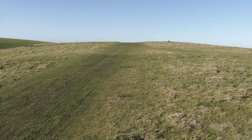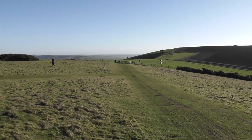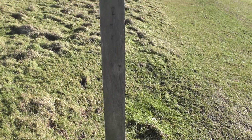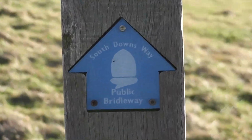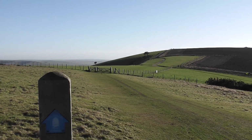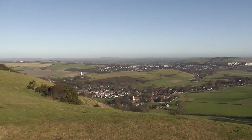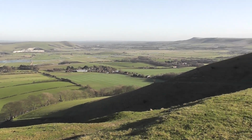Just hit the junction with the South Downs Way. Onward progress is that way, through that gate. Confirmation here on this marker post. Cracking view just from the first cattle grid mentioned in the text. Very windy up here, so probably poor sound quality. Just enjoy the view.